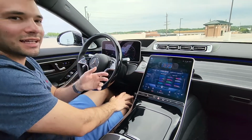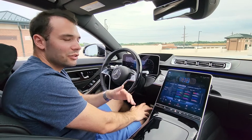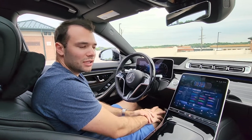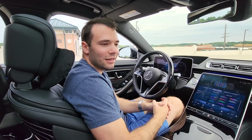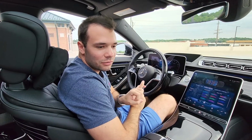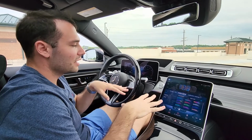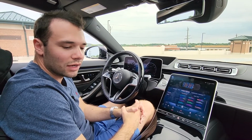So really cannot say enough good things about driving this car. The sound, the interior design and quality is just of top quality. And really, with the Mercedes-Maybach starting at under $200,000, this is a fully loaded Maybach. You get the executive rear seat package. There's an additional system which really helps with leveling the car out. I think that's around a $6,000 option as well.